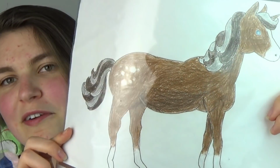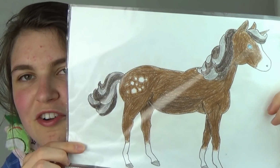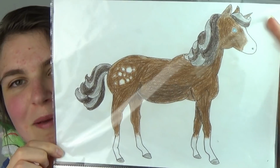It's some sloppy colouring, but it's not too bad. Not for me anyway. There are probably artists watching this cringing and cringing. I was 16, but that was really good for me at the time, and I was dead proud of it.